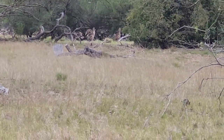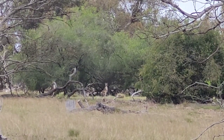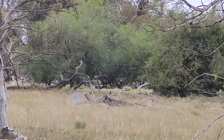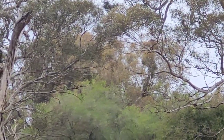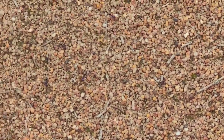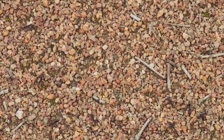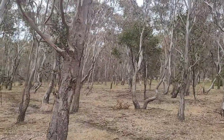Look at all these kangaroos jumping past. And they're gone just like that. Very angry ants. Once again, it just looks like mainly just quartz and feldspar.